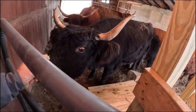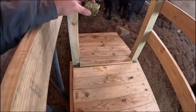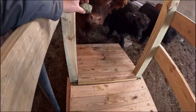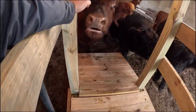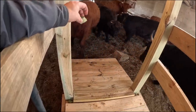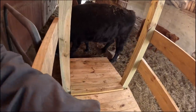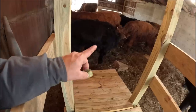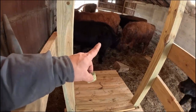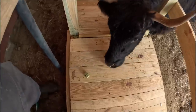Oh, Audrey, because Audrey's the boss cow, so she kind of pushes everybody else away. Hey, Ariel. Come on back, girl. Audrey just heard Ariel eat and she got mad and jealous and she just came back. My two young bulls are button heads right here, you can see. You know, when I said I could die trying in the title of this video, I wasn't trying to exaggerate, just so you know.